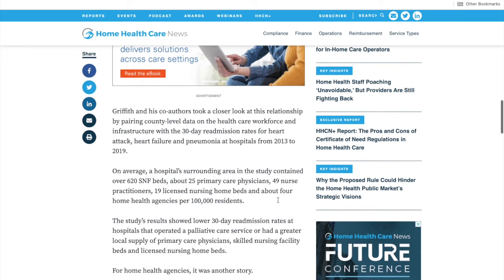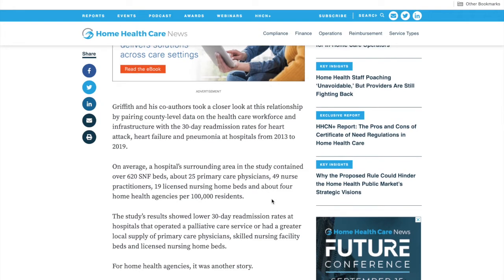On average, a hospital's surrounding area in the study contained over 620 SNF beds, about 25 primary care physicians, 49 nurse practitioners, 19 licensed nursing home beds, and about 4 home health agencies per 100,000 residents. Wow.